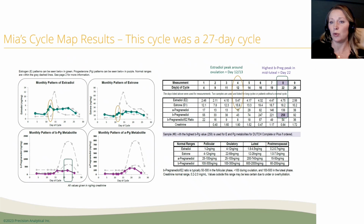Your patient is going to submit many samples over one cycle per the instructions provided. However, the lab is really only going to map out nine. They select nine of the most relevant measurements to graph, which best represents overall patterns of ovulatory and luteal peaks. The cycle mapping collection will stop once the menstrual cycle starts. Then the patient will collect their four-point samples on day four of the next cycle. That four-point collection is used to gather the rest of the data needed for the Dutch Complete or the Dutch Plus. Day four of the next cycle is graphed at the front of your cycle map, to give you a visual of what estrogen and progesterone are doing during the follicular phase of that menstrual cycle.